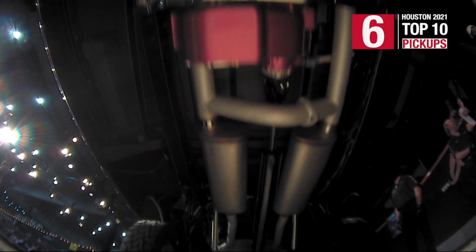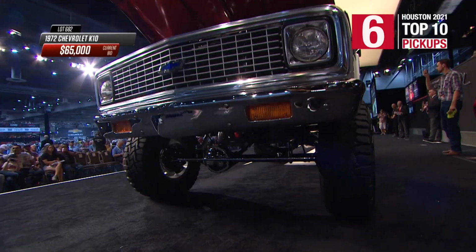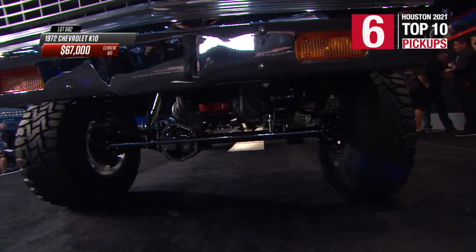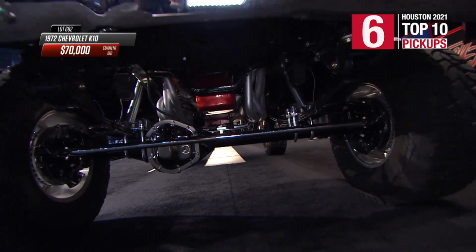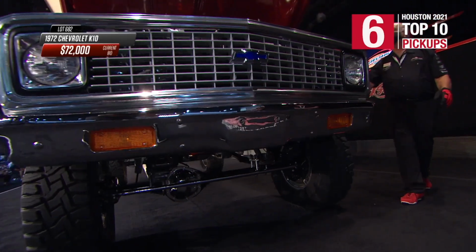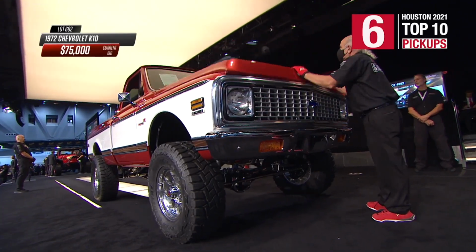Dana 60 front axle, turbo 400 automatic, crossover for more torque on the exhaust. Looks like a 12-bolt corporate axle in the tail. Good-looking rig. I love these GM two-tones. Unfortunately, the current Chevy Silverado and GMC Sierra doesn't lend itself to this kind of paint treatment. A lot of stainless trim down the side, including some simulated wood grain.